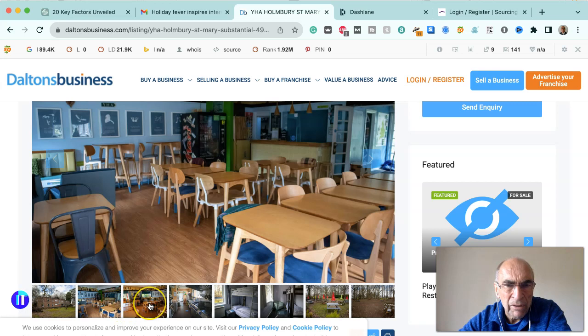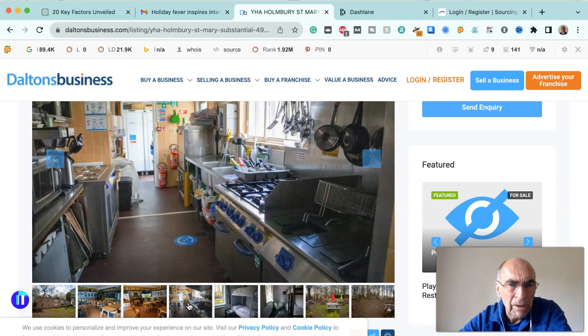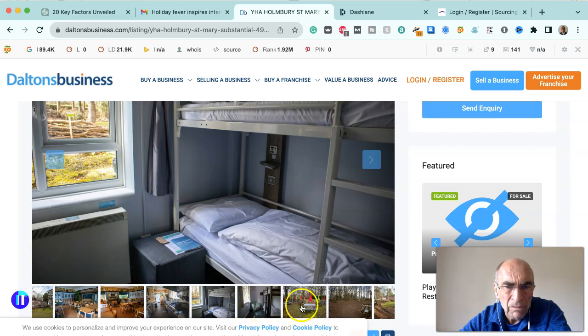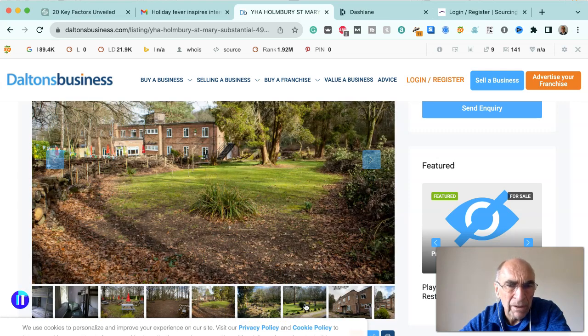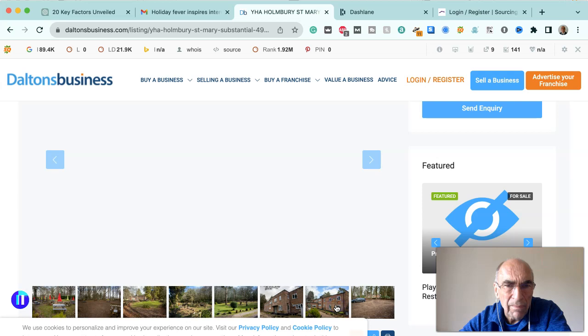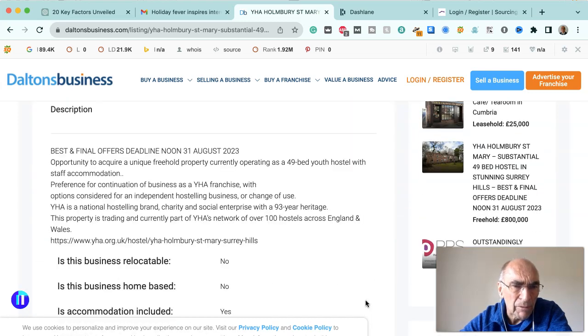This is dining room, fairly basic, simple, congested. Same dining room area. Kitchen, very congested. Looks like it needs renewal of equipment, although I don't know, it's difficult to tell. But certainly it looks like an old installation. The hostel bedrooms, all congested, and the garden, yes, nice garden in a lovely woodland setting. So, best and final offers by 31st of August.